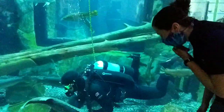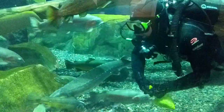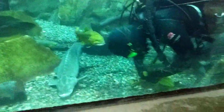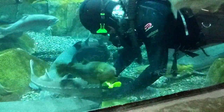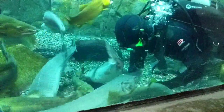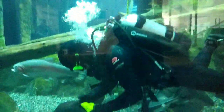When we look in here, we can actually see him targeting these bottom feeding fish. So the sturgeon, the eel pout, the trout will probably get a little bit of food in there as well. You see he's coming on down, those sturgeon come on up. Oh, that was a good one. Looks like you got two in that grab. Trying to distract some of the trout, get them away.